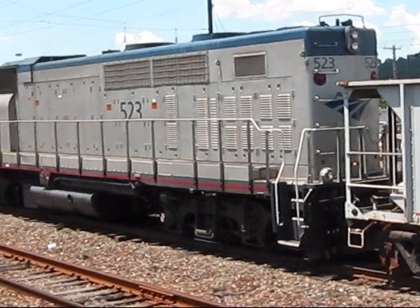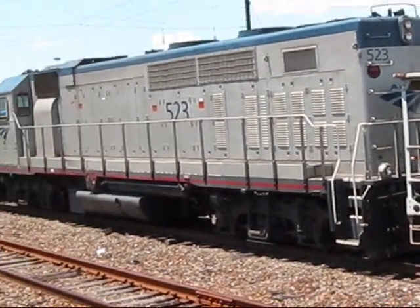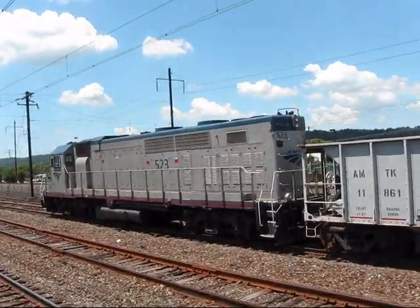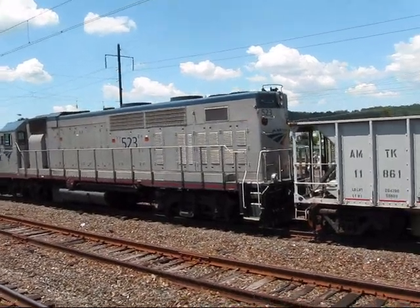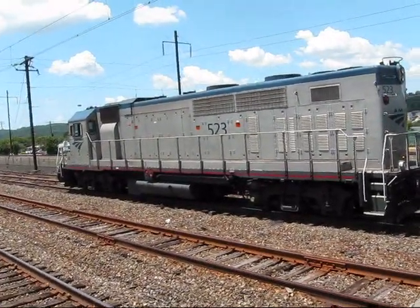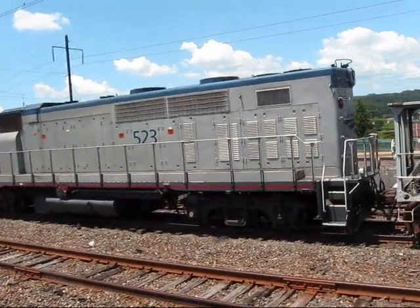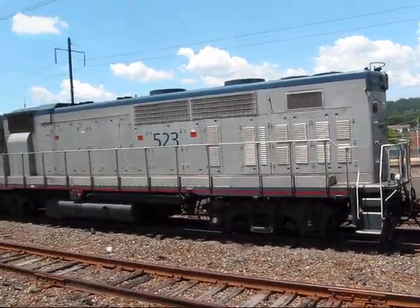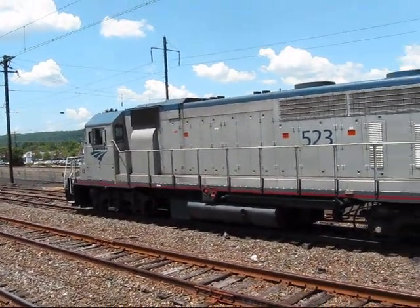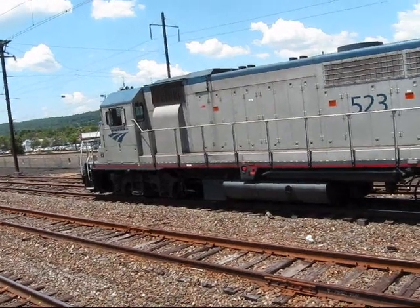The GP38-3s used to be former GO Transit GP40TCs. Amtrak purchased all the GO Transit units and put them in service on their passenger trains. Now, Amtrak has been sending these units to Norfolk Southern, and they've been rebuilt at their Altoona shops into what you see here, which is a GP38H-3. It has head-end power. It is equipped to run 90 to 110 miles per hour, just in case they need it for passenger service. They are sometimes used to tow bad or damaged AEM7s that don't run anymore out on the train.